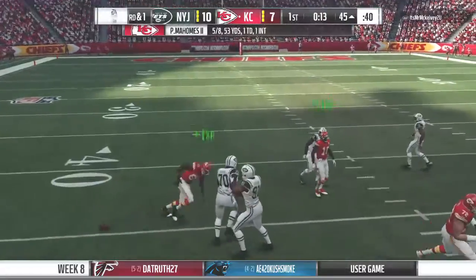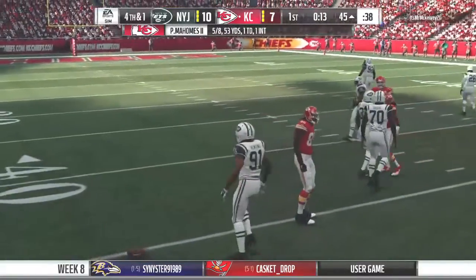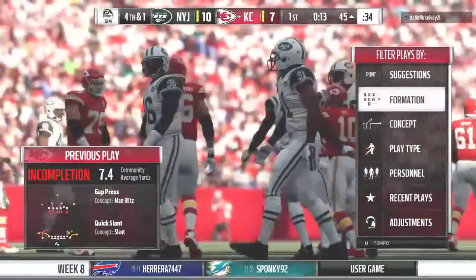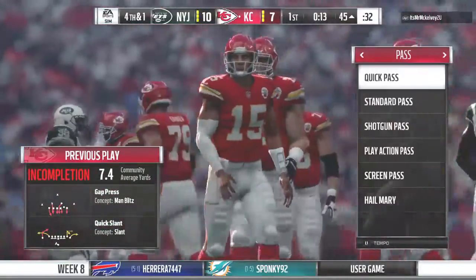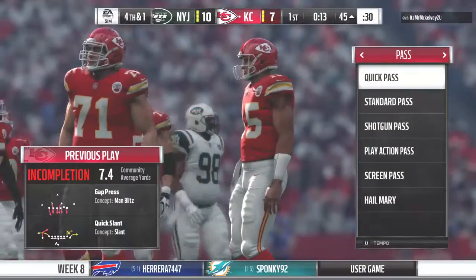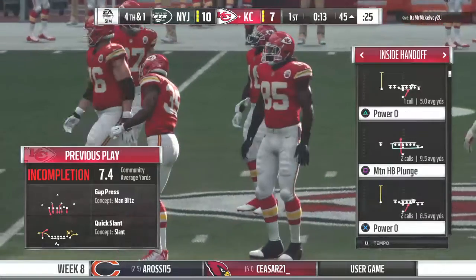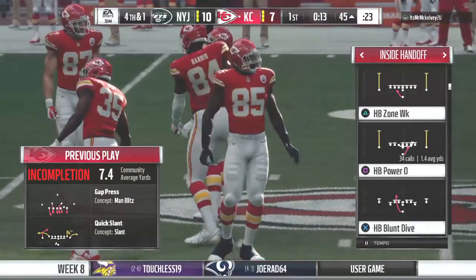Here's Mahomes to throw. And he fires one, but incomplete. Oh, man, for him to be that wide open and drop it. Sometimes you have just too much time on your hands, right? You end up thinking way too much, and your hands get shaky. And, yes, he's a tight end, but that's a catch he should have made.